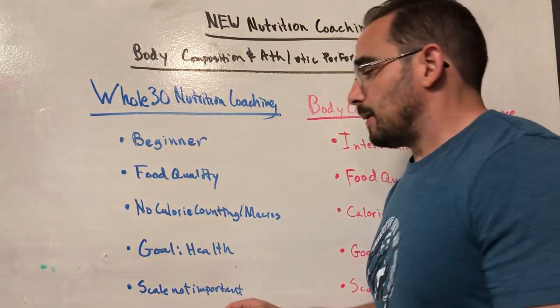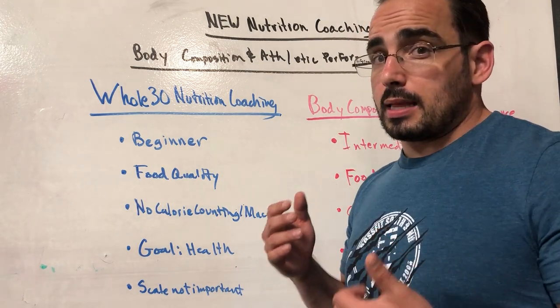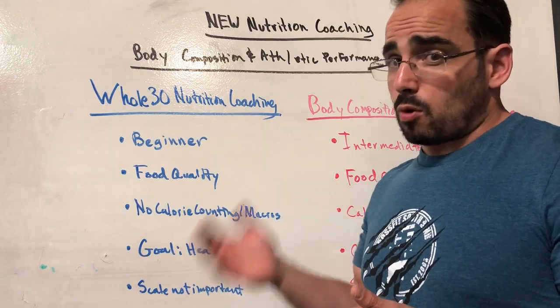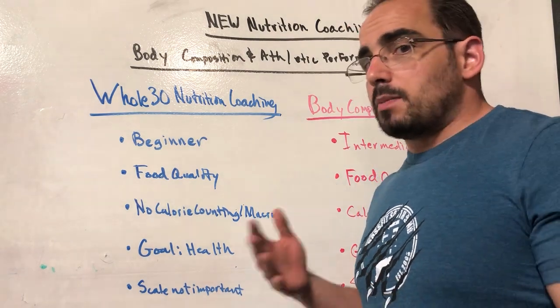And then lastly, here, the scale or scales are not important. So we don't do anything in terms of food scales usually. With this program, it's certainly not required. You don't need to weigh and measure your food. And the scale itself for body weight, yes, we do weights, measurements and pictures.